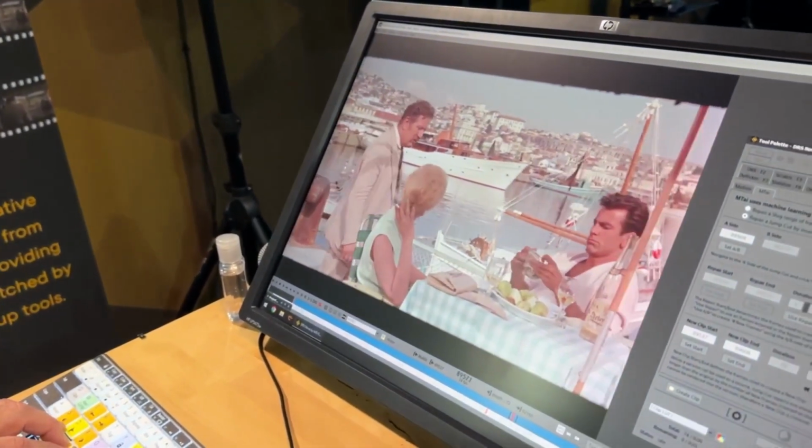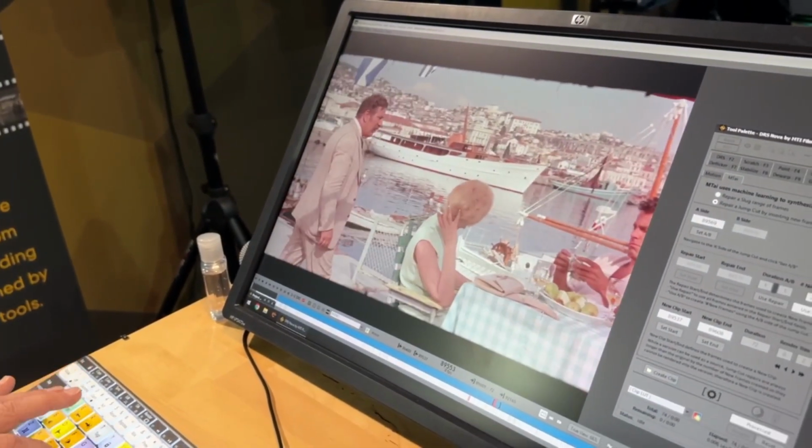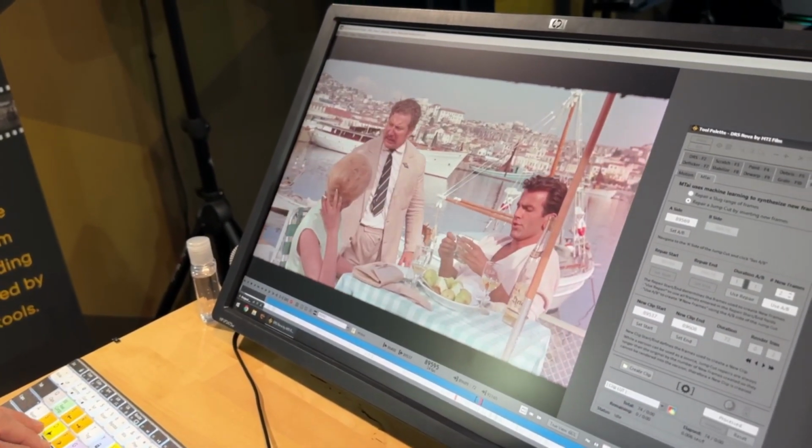We probably replaced like 50 shots that we fixed using MTAI. So it's been used at our services facility, but now will be made public with DRS Nova. We also use it inside of Cortex doing frame convert. So if I have a 24 frame source and now I want to remaster for UHD, HDR at 60, we can keep the same time base, but generate additional frames using the MTAI to take it to 60.